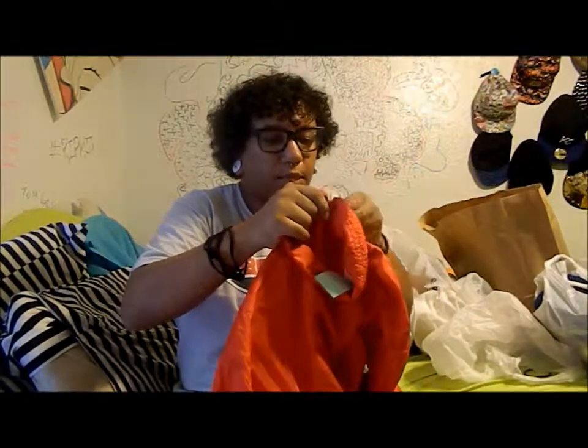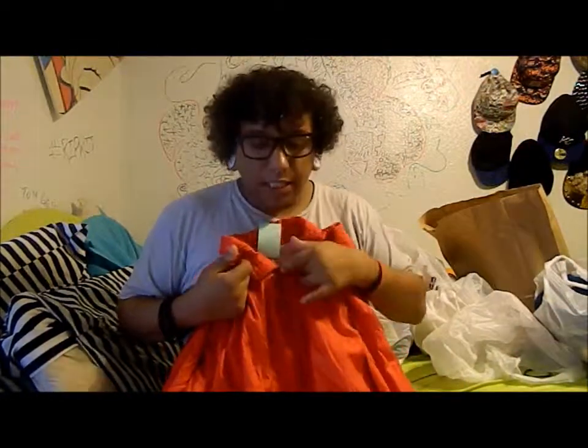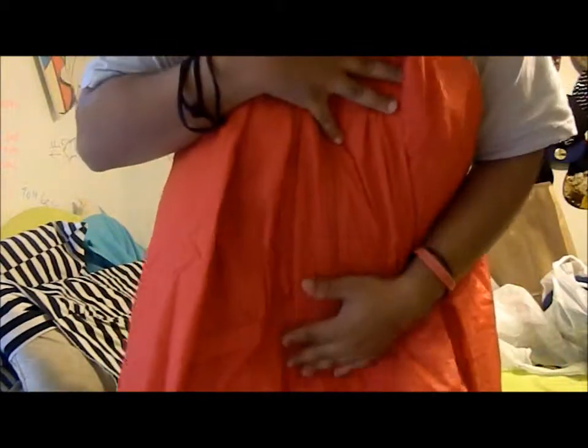So I'm going to unzip this part down to right here and fold over the thing. But this is a red one. Like I said, it's a large. So this is the last thing that I found from EcoThrift. Like I said, this is $2.98. I really couldn't pass this up. I think this is an amazing, amazing find.